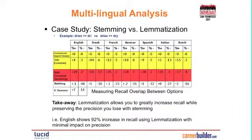Here's a slight use case study. Just want to mention stemming versus lemmatization here. I think most of you probably know the difference, but if not, stemming is, hey, I take the word dries and I chop off the ES and it becomes dry. This is using the standard, I think, Snowball or the Porter filter that you would get in Lucene or Solr, versus lemmatization actually finds the root form. Stemming's easy. It's already there in Lucene and Solr. You can make use of it. Most of you probably are.